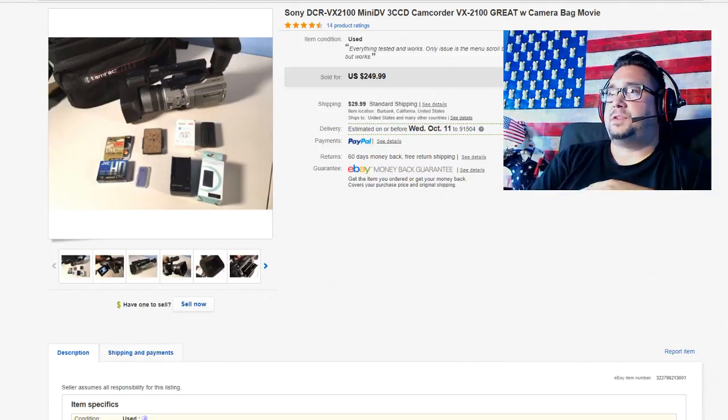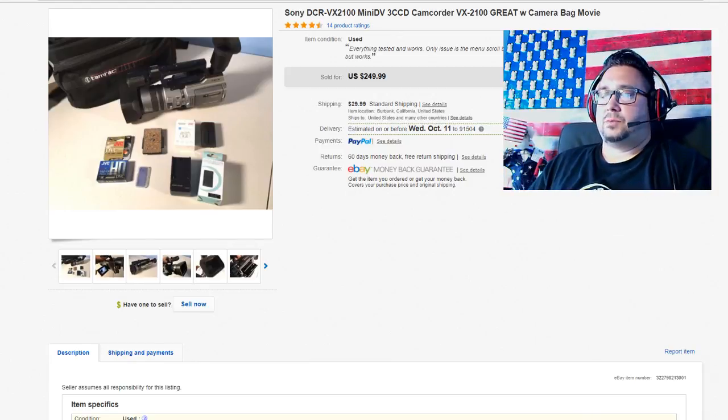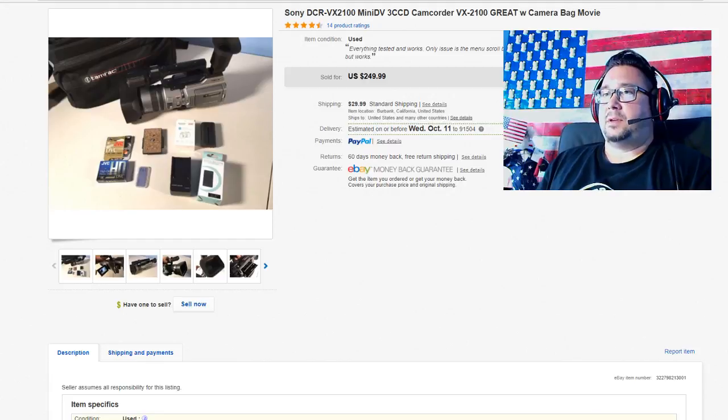First up, we have this Sony DCR VX2100. This is an older camcorder. These were actually really popular in the early 2000s. I want to say a lot of skateboarders and extreme sports people loved these cameras because you were able to hold them. At one point, the retail on these things was almost $2,000 when they came out. So I wish I found these back then.